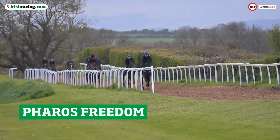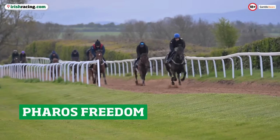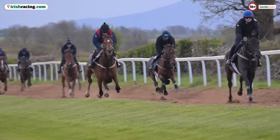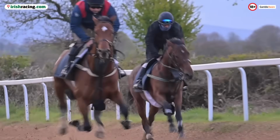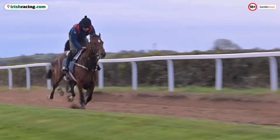Yeah, Pharaohs Freedom is a horse that's trained well all season. He's been uncomplicated: does his work, eats, sleeps, trains. And I was very happy with the way he ran in Tipperary. He was very green in the race, slow out of the gates, and sort of green through the first part of the race, but he finished out the race strong.